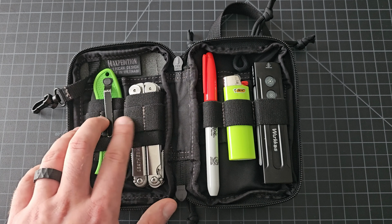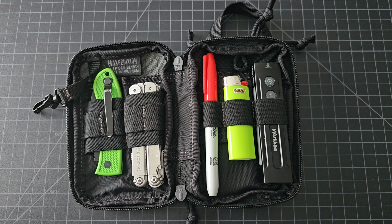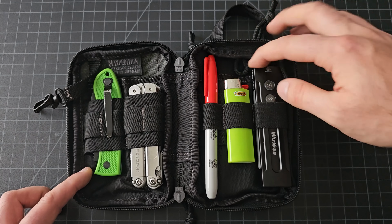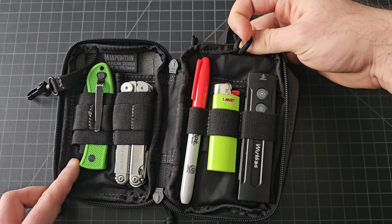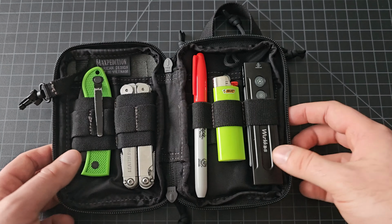So I could just do pens and pencils up here and have a notebook here. I wouldn't have to have tools. If you just wanted to use it as like a stationary pouch, that could certainly work. And then just like the front and the back, you have a slip pocket. And instead of a key ring, you have a little carabiner attachment made out of paracord, which you're probably used to if you're used to Maxpedition gear.